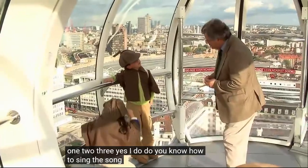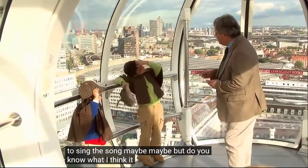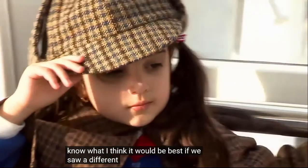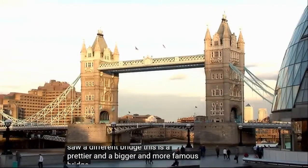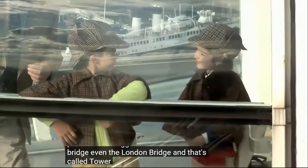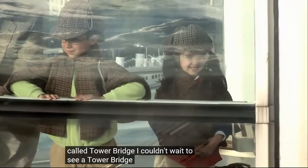Do you think we could see the London Bridge? Maybe, but do you know what? I think it would be better if we saw a different bridge, because there's a prettier and a bigger and more famous bridge even than London Bridge, and that's called Tower Bridge. I couldn't wait to see the Tower Bridge.